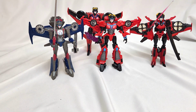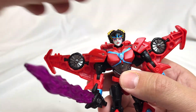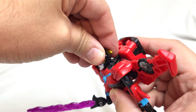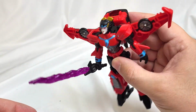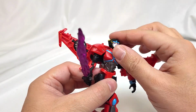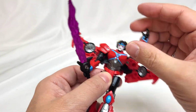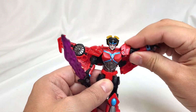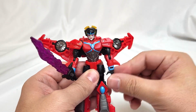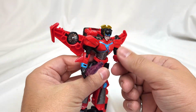We'll get rid of the Windblades and let's do some articulation. So Windblade is pretty posable. We've already seen her head and neck joint. It is on a ball joint and it likes to go up pretty far, so you can get her in a flying pose pretty decently. She does have shoulder rotation. It does run into her wings, which is unfortunate, but it gets you most of where you need to go. The shoulders can go up a little higher than 90, which is appreciated. There is bicep swivel. There's a 90-degree bend at the elbow.